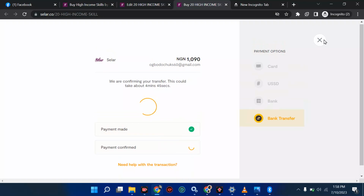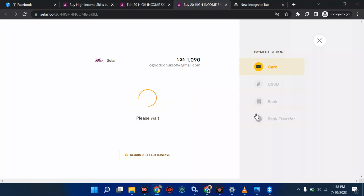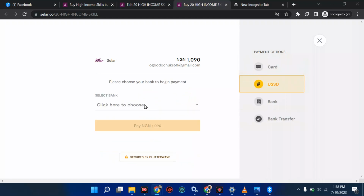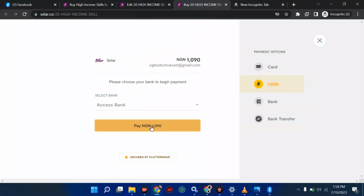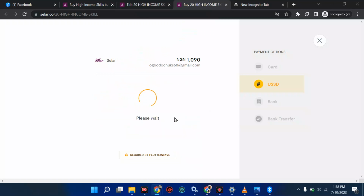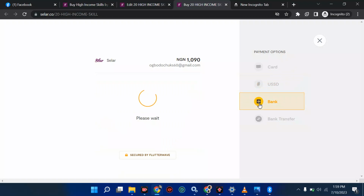If you feel like using bank, let me just X out from here. I'm going to hit OK, then click on pay now and see if we move on. Let me show you another option which I think is better. It's going to load and you can decide to use USSD. Click on USSD, then click here to choose. Maybe you are paying through Access Bank, so you click your bank, then pay with the amount depending on how much you're paying. You wait for it, then it provides you the bank account details you have to pay into, all for free. Just 1090, a very small money compared to the worth of this course. It's going to tell you the transaction failed, so I advise you to just move on and play with the bank transfer or your card, or whichever one you want to use. Let's go to the last option here, which is bank, and see what's there.